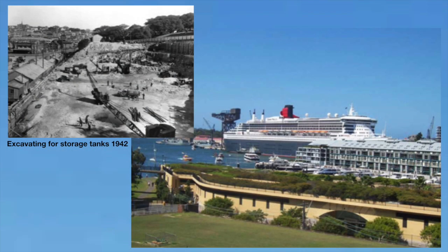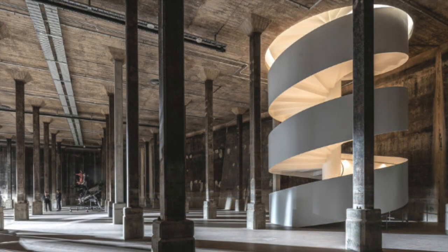The grassed area of park above Lincoln Crescent covers the roof of 2 large oil reservoirs built for storage by the Royal Australian Navy during World War II. An art gallery's expansion project involved the decommissioned tanks being transformed into a modern art space.